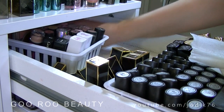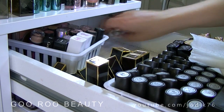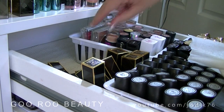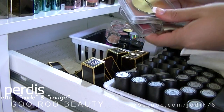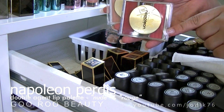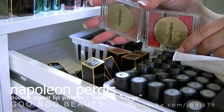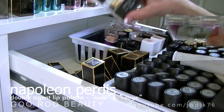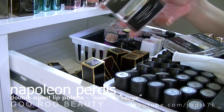Before I do, I will get to this little last bucket of products that have not seen the light of day for ages and ages. Starting at the back, a couple of palettes from Napoleon Perdis. You basically put on a liquid product and then you set it with a powder for a very long lasting matte finish. Never reach for these ones anymore. I won't be keeping either of these. Double Agent Nude Lip Palette, and we have Double Agent Rouge Lip Palette.